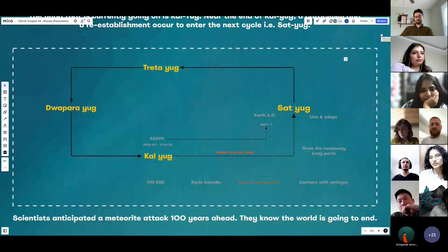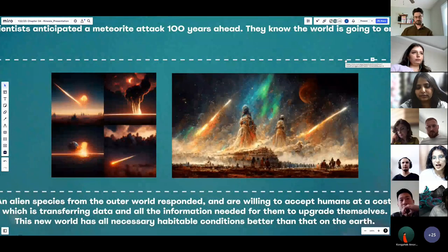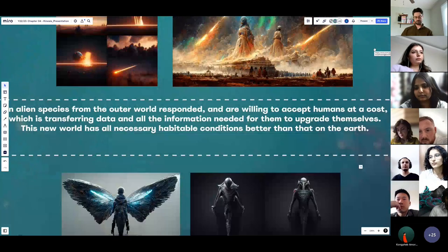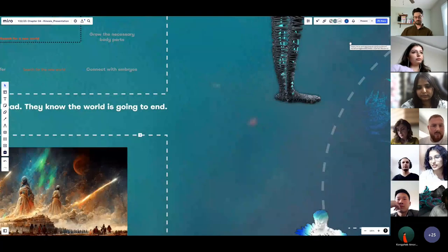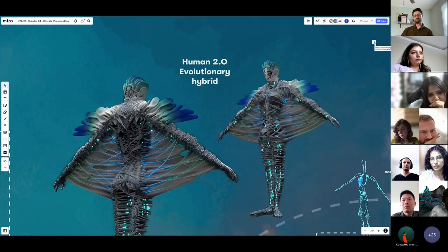The ancient Hindu prophecy had foretold the end of the current yuga, Kaliyug, and the beginning of a new cycle starting from Satyug. As the end of the world approached, scientists had predicted the demise of humanity, and an alien species had offered to allow humans to join their society if they transferred all their data and knowledge to the aliens. The humans agreed, and the aliens created genetically modified embryos for the human souls to inhabit, resulting in the ultimate hybrid being, human 2.0, a combination of birds, fishes, and humans.